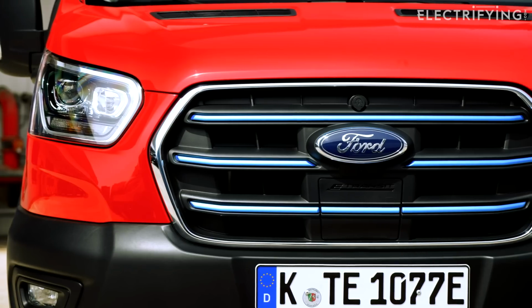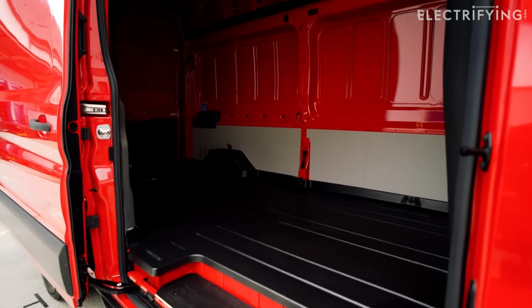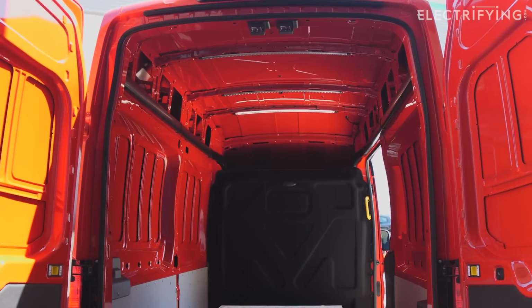Now, obviously, a lot of the features depend on which one you go for, but on this one, there's a sliding door on this side, and rear doors that open properly wide to reveal between 9.5 and just over 15 metres cubed of load space. Big enough for an echo.